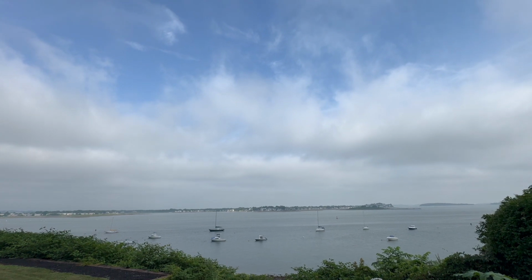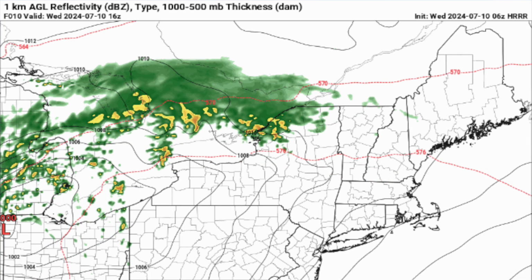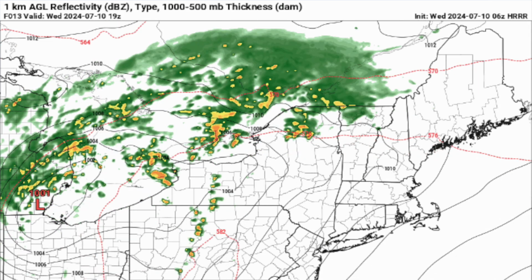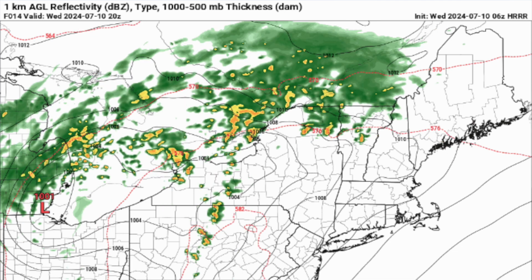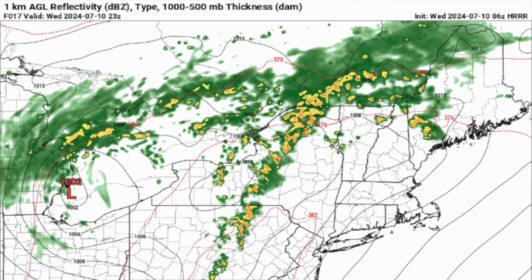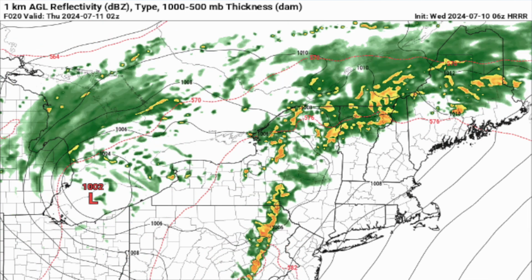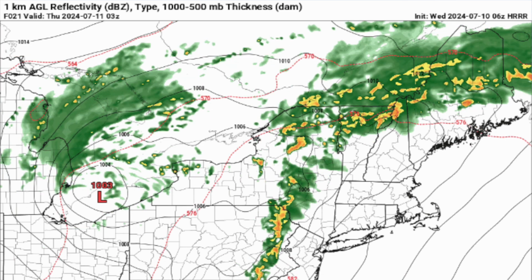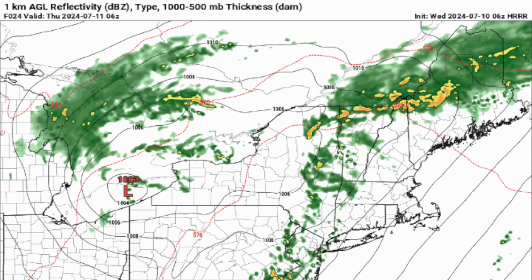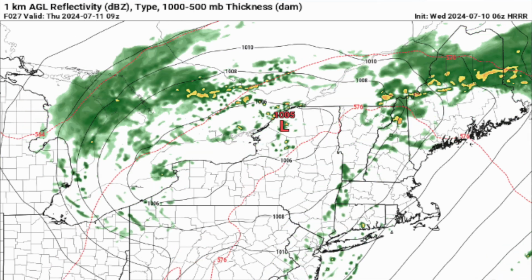Here's the HRRR. And there's the rain in New York and moving into far northern Vermont, far northern New Hampshire. The axis of heaviest rain has shifted north since 24 hours ago, more in line with the global models. And there's the severe storms in central New York this afternoon. And then they come across the Hudson River and look like they fall apart as they come into New England tonight. So perhaps we will not get the severe weather in New England tonight.